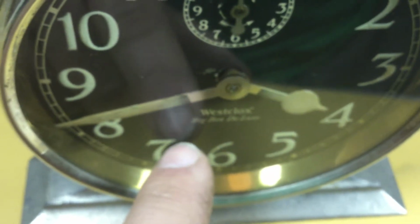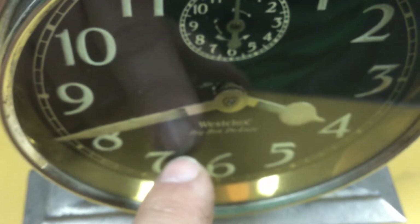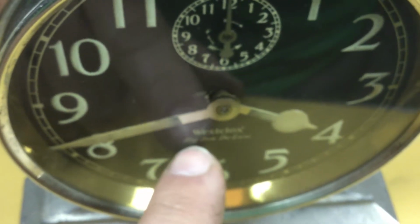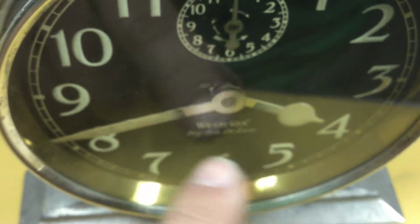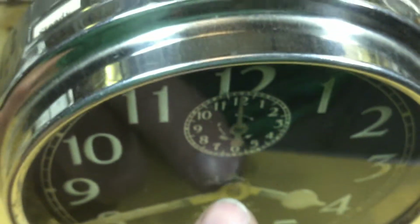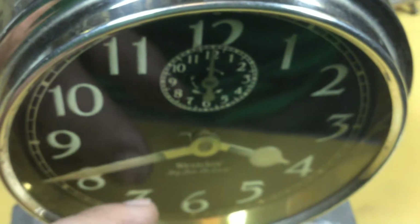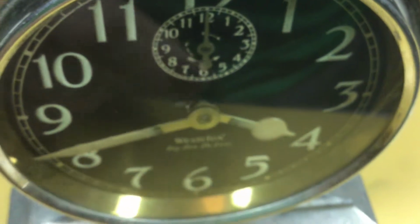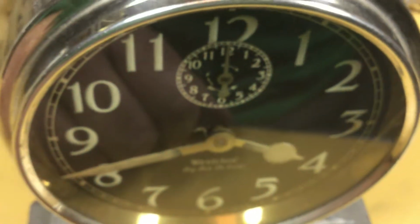I've never actually counted it, but it looks like there's 9 or 11 lifting lobes on that cam. So for one revolution of that wheel, it will raise and lower the repeat lever. Each time the repeat lever is raised, the alarm is allowed to operate, and when the repeat lever falls into one of the valleys on the cam, the alarm stops. So that should give you a good idea of how the repeat works.